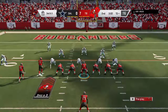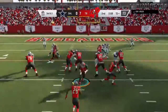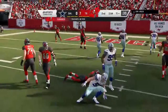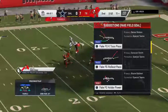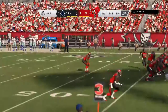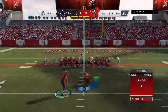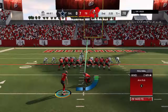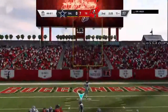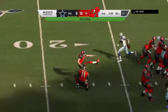Watch the run. They're running it. They'll try and run here with Barber. Well, this is going to depend on the spot, but it's not a very generous one. He looks to be about a yard or so short. It's a pickup of 3, but it brings up what will be an interesting 4th and 1. So on 4th down, on comes the Buccaneer kicker, Matt Gay. Gay's kick is good, and the lead moves to 10-zip.